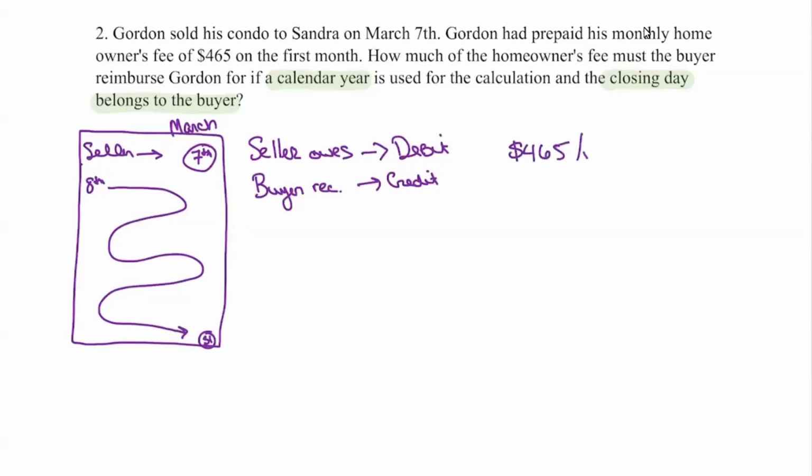Okay, so we got this $465 fee for the month, and we're trying to figure out how many days it is. So if we've got a monthly fee, what do we need to do to that? If we have a monthly fee, shouldn't we be dividing it by the days? It wouldn't be 30 days, the 7 days, the first of the 7. So you want to take all of the $465 and put it into 7 increments?